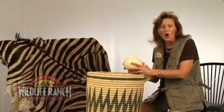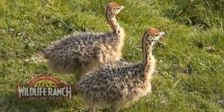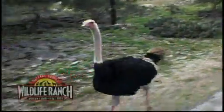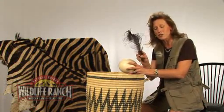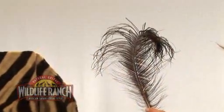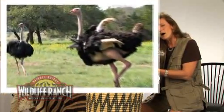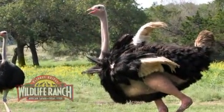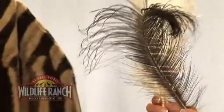Let me tell you a little bit about the coloration of an ostrich. All ostriches are born a tawny brown color. As the males mature, they turn jet black. Let me show you real quick. Here is a feather from an ostrich, a male ostrich. And see the dark black coloration? Now, the male ostriches also have a highlighted white plume on the end of their wing feathers. And here's an example of that.